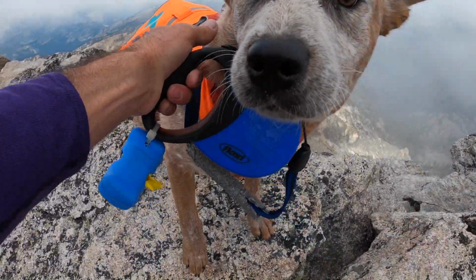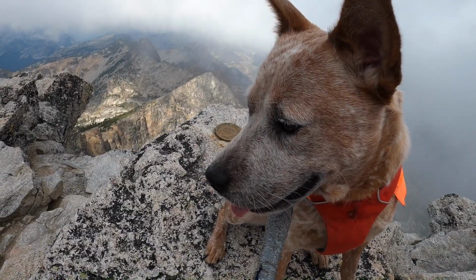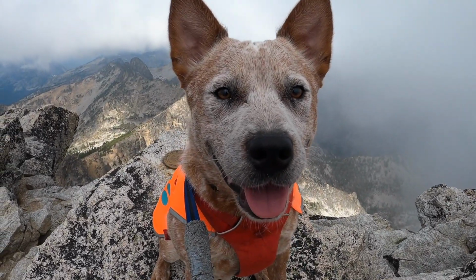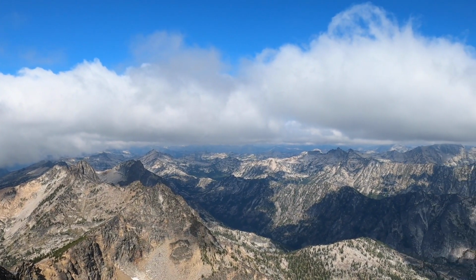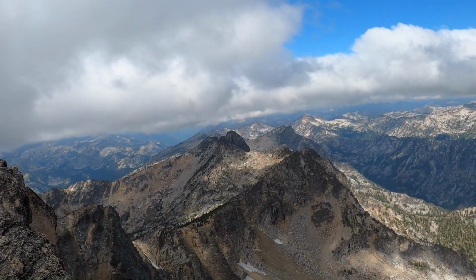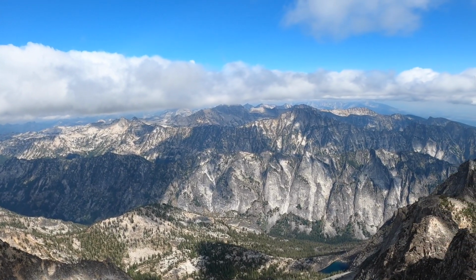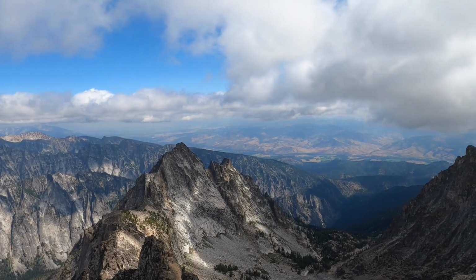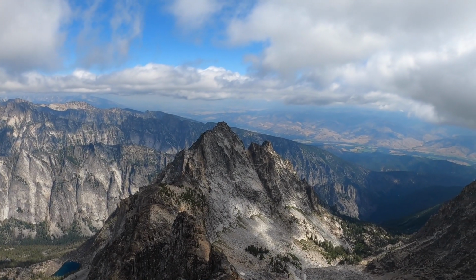Okay, we've got to sit Wolfie right on the summit of Trapper Peak. He's even on the summit marker. Nice work, big man. What a trooper. I'm guessing that peak right there is North Trapper.